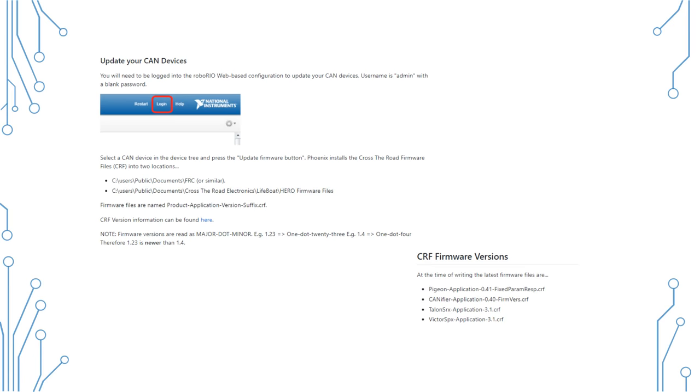One common gotcha that teams seem to miss is where the firmware files are located. If you run the Phoenix installer, they're installed right on your hard drive. We actually install in one of two places. The most convenient place to find them if you're an FRC team is to go to your users folder, /public/documents/FRC. The firmware extension is CRF, which stands for Cross the Road Firmware. Also displayed are the latest firmware versions at the time of writing, which is 3.1 for Victor and Talon, and 0.40 and 0.41 for Canifier and Pigeon.